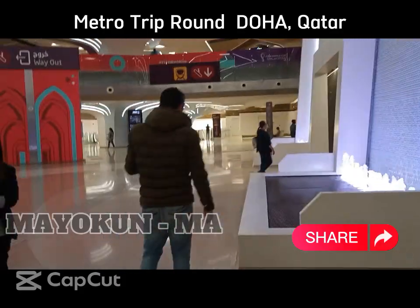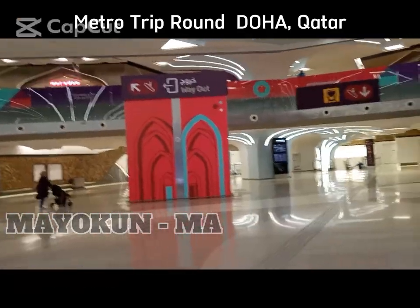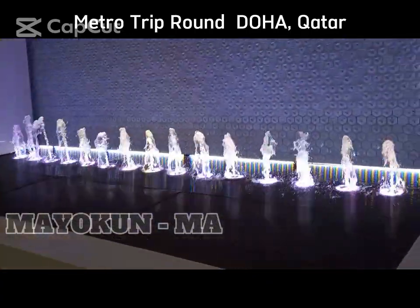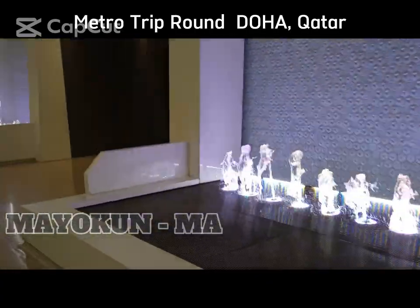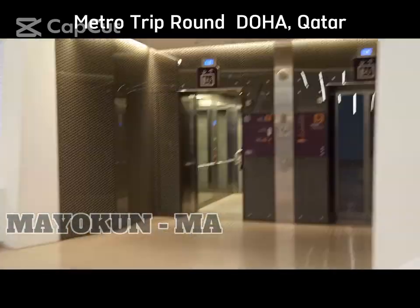and it's a big lounge in itself. Many escalators leading to different directions.